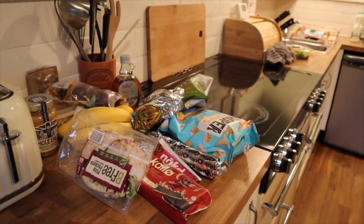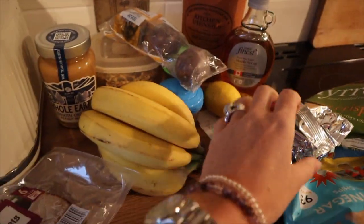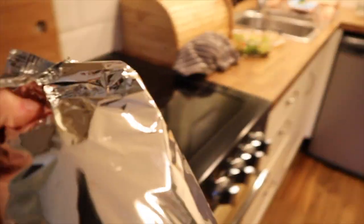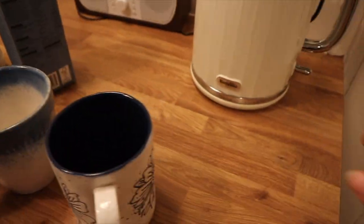So this is when I feel fully at home in an Airbnb, once I've unpacked all my food and made a cup of tea, which is just mandatory. The first thing you have to do when you get anywhere.